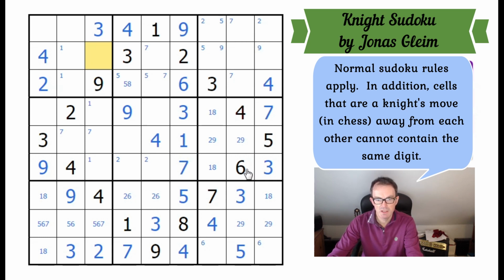Ah, now here's something lovely. Look at this 6. Look at the way this 6 works on the central block. It locks a 6 into one of those two squares. Now why is that important? Well, I cannot now put a 6 into this square because if I do, neither of these squares can be a 6. So this square must be a 2. That must be the 6. That puts the 6 up there.